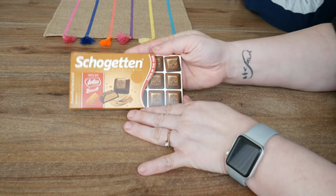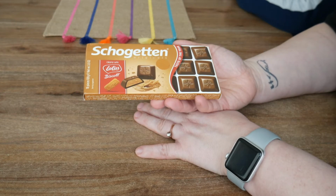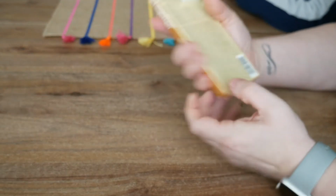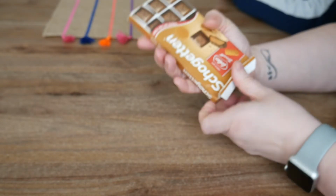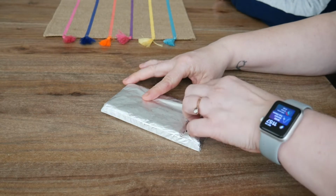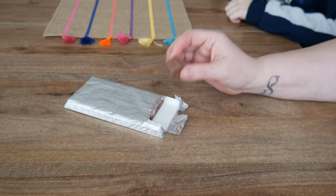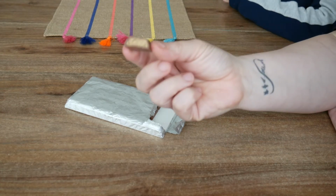Okay, which one would you like to try? The one we've all been waiting for. This is the Lotus Biscoff Schogetten. I think this is a new one out. It's called Taste of the Year because Lotus Biscoff have really been creating a lot of really good things this year. And then they've teamed up with Schogetten to make Biscoff chocolate. Okay, so in the center of this is going to have the Biscoff spread, like that.